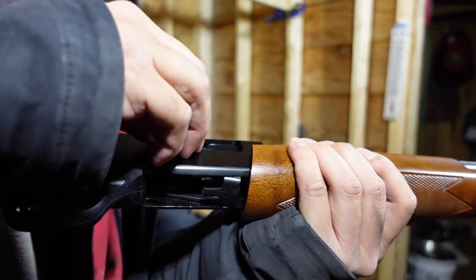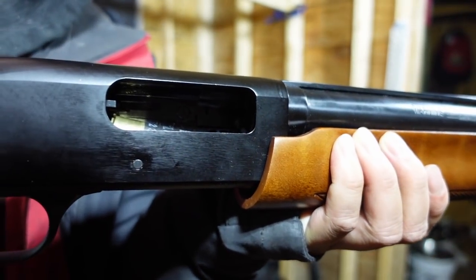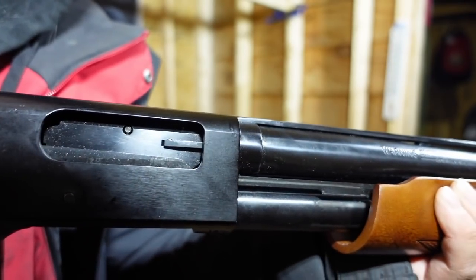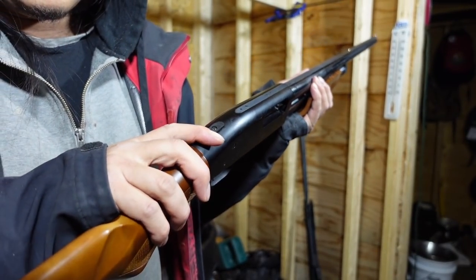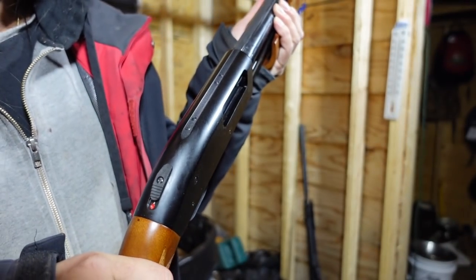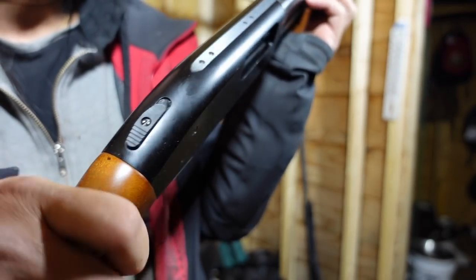Here's where you load your first round. I just take this, place it there. See, it's just sitting like this at an angle. You just go like that and it brings it up, and then you just pull. And now it is loaded. And if I put this off, now it's on fire, I can actually shoot right now. But we're not going to do that. We're going to pull this back down.